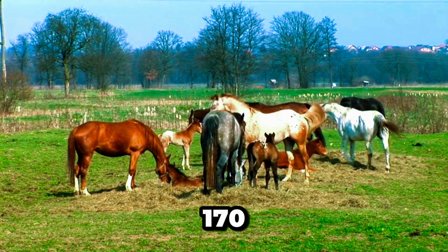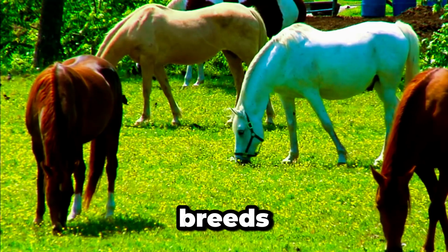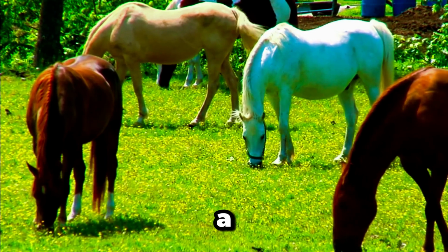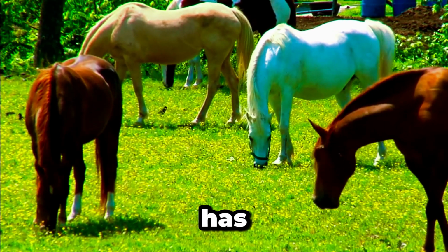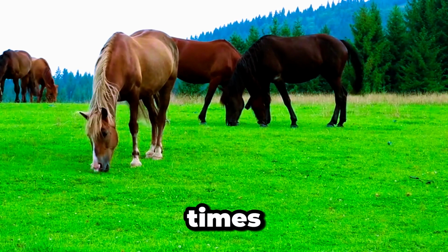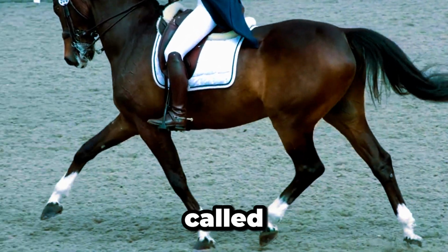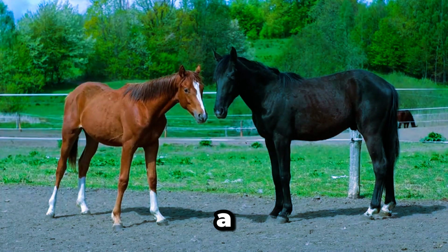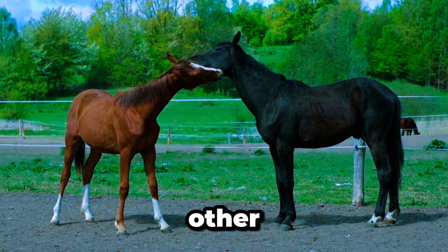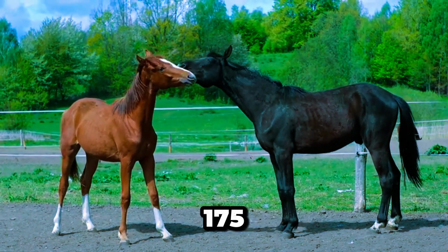Breeds. Main articles: Horse breed, list of horse breeds, and horse breeding. The concept of purebred bloodstock and a controlled, written breed registry has come to be particularly significant and important in modern times. Sometimes purebred horses are incorrectly or inaccurately called thoroughbreds. Thoroughbred is a specific breed of horse, while a purebred is a horse or any other animal with a defined pedigree recognized by a breed registry.